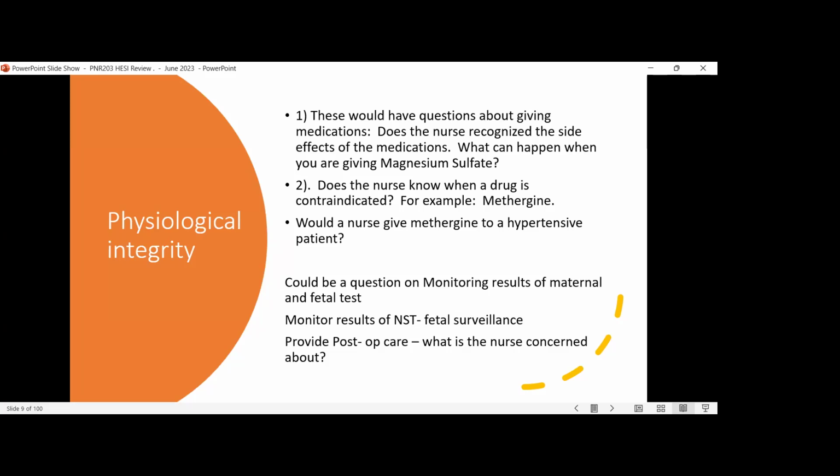You've got a bag, and so you already gave her like a 4 gram loading dose of magnesium sulfate. And I may ask one of you, and I say, I'm working really feverishly in this room, and I'll say, hey, Clarencia, can you please do the deep tendon reflexes on my patient? Okay. And so Clarencia will go in there and she'll assess the DTRs.